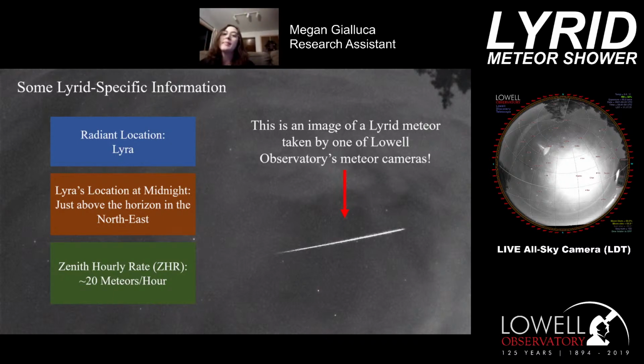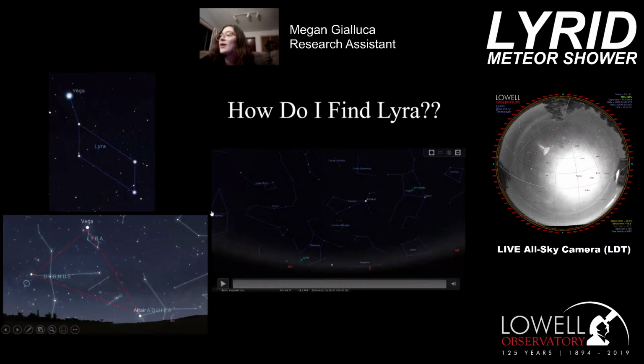You will be able to see meteors across the entire sky. So you don't need to be looking at the radiant to see these meteors. You just need to be looking up, really. Yeah, good question. Okay. So how do I find Lyra?